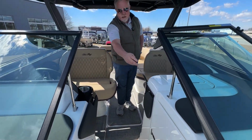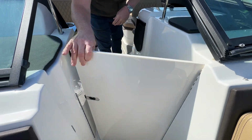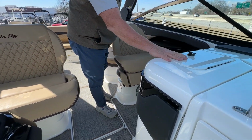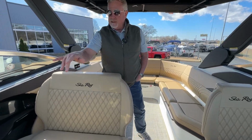And then you got your wind cutoff door here. You can just kind of shut this off and then close the wind off if you want to do a little night cruising. This actually has a vacuum flush head inside there as well. Come on back and look at the Simrads here.